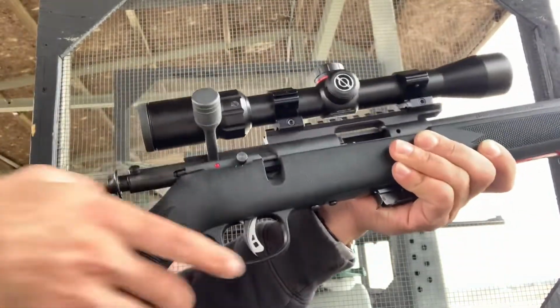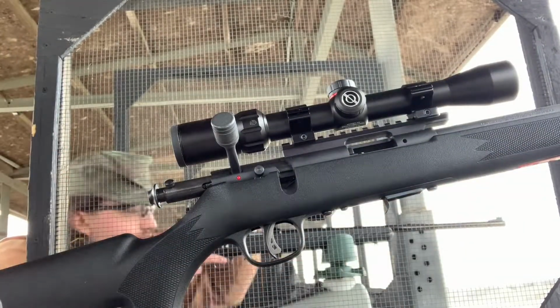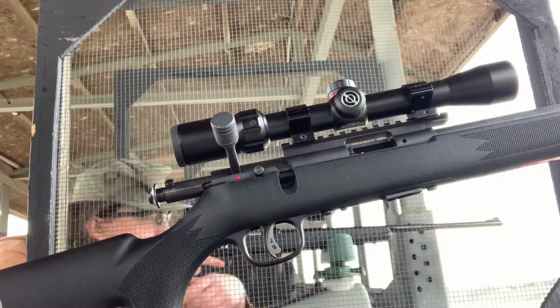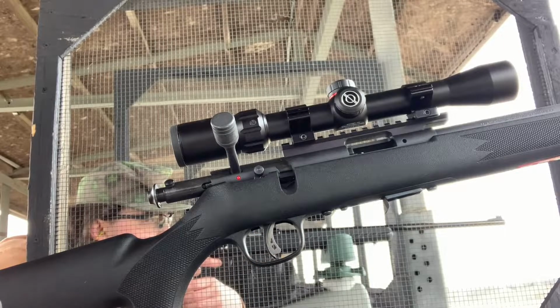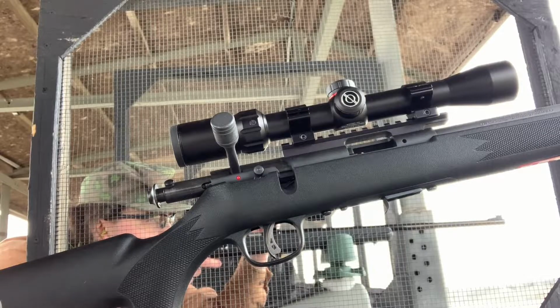Okay, now I'll be aiming high and left 4 inches, and I should be hitting dead center. At least that's what I'm hoping for. We'll see. The wind has not been consistent, so that's also affecting me. We shall see.